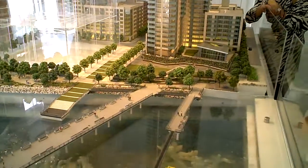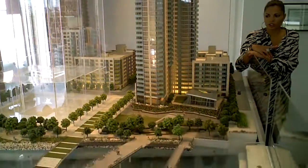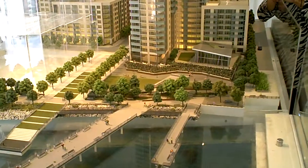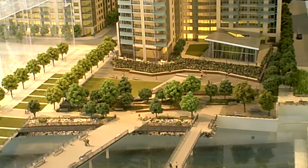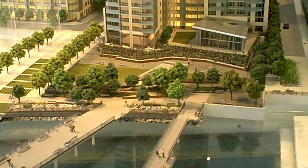With the 2 buildings that are coming now, we are building a 2-acre waterfront park directly in front of our development. We have a company called Archipelago who's designing it, and it's actually seasonal, so the plantings and the flowers will change 3 to 4 times throughout the year.